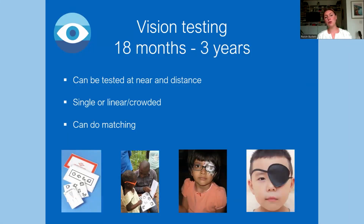So now we're going to move on to our toddler children. So these are children that are a little bit older. You may find that if they're only just 18 months old, you're using the same tests as before. You don't have to use different tests once they turn 18 months. It just depends on the child.